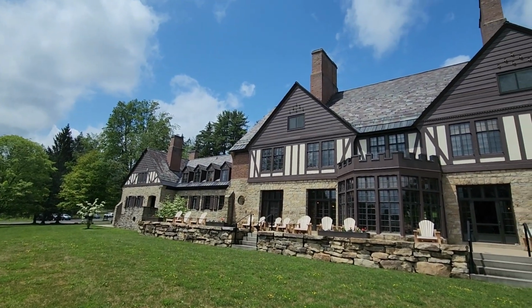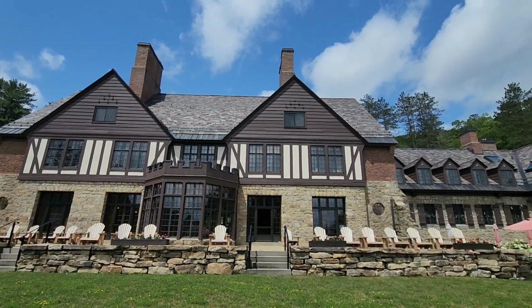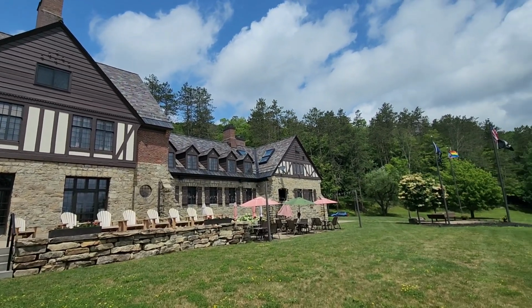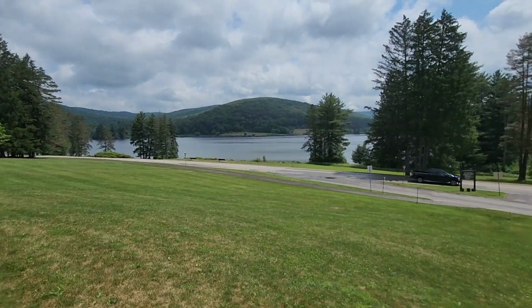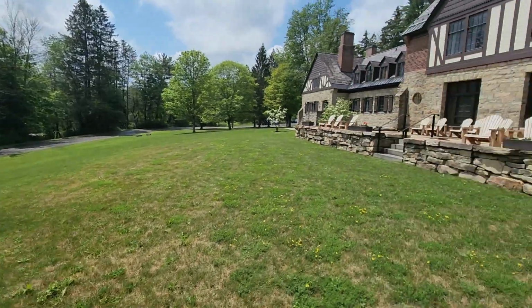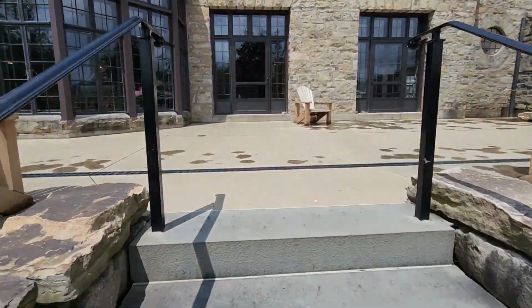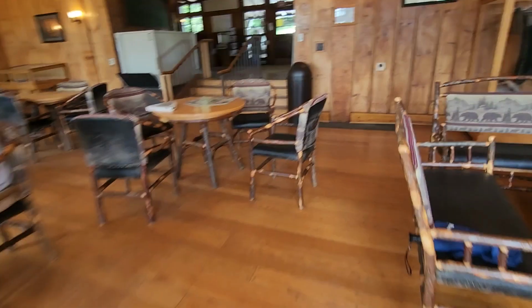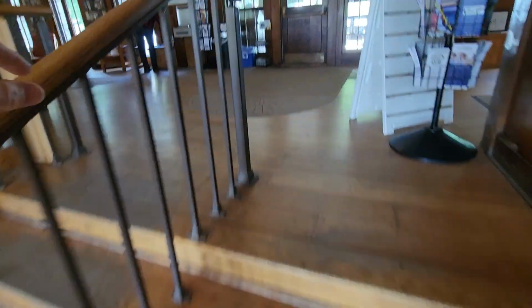We also featured some photos and videos of the outside of this building in our earlier video about the annual camping event. Taking a look at a 360-degree view, there's Red House Lake, the hills, the trees, the ad building itself, all very scenic. Going back now into the building. Coming up into the main hallway again.